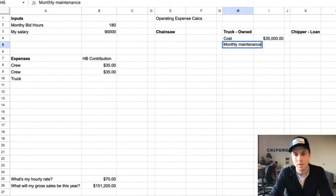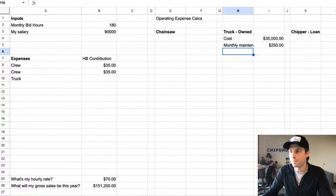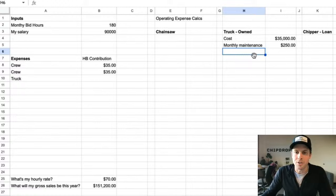let's just put in a number here. Let's say we plan to spend about $250 a month. And again, these numbers, don't get focused on the numbers here. The point is we're creating a little model and you can tweak this as much as you want.